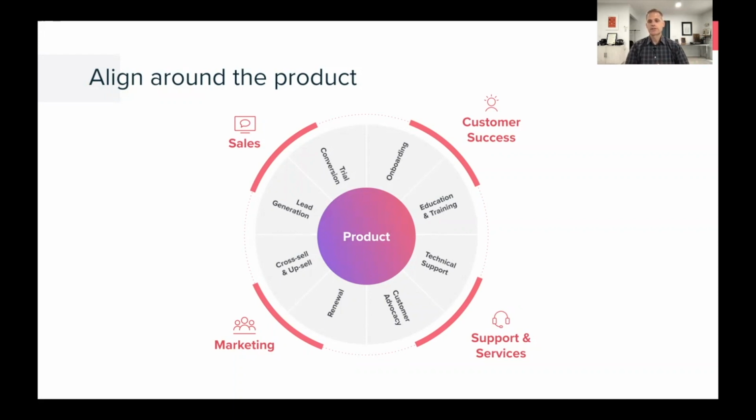Now, this also means that all of these functions have stakeholders that need to have involvement in this idea of being product-led as an organization. And that requires aligning around the product to make that alignment across the company happen most effectively for the customer experience.